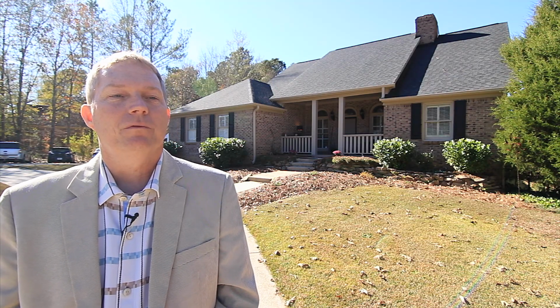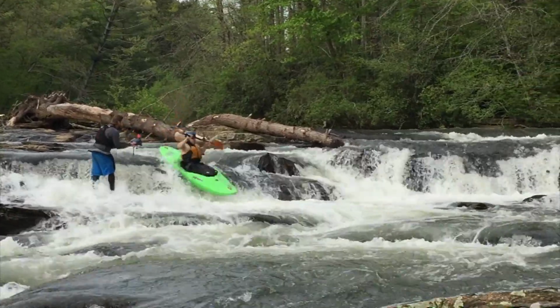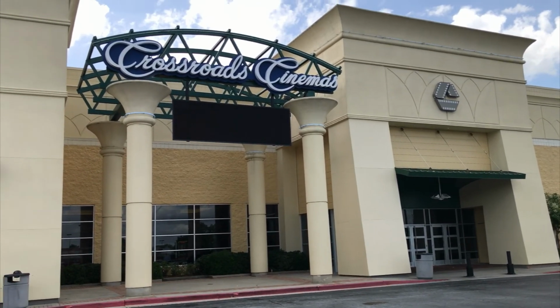Need more entertainment? Try hiking at the Davidson Arabia Mountain and Nature Preserve. The Yellow River is close by for picnicking, fishing, or just joining the local kayak club. Or just have a plain old night out at the movies at the Crossroads 16 Theater.